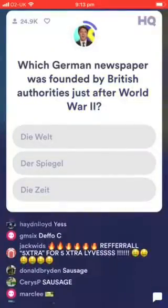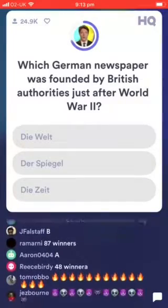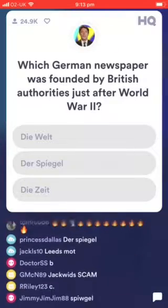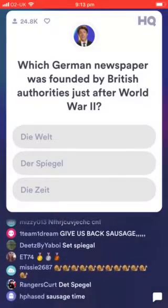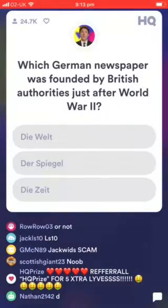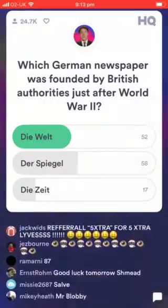Which German newspaper was founded by British authorities just after World War II? Die Welt, Der Spiegel, Die Zeit. Paper your way to a prize here. Der Spiegel was co-founded by a British Army officer, but we are looking for the fully British-founded paper here. It was first published in 1946, and then it was bought by Axel Springer in 1950. Written in German but covering the world's news, it was Die Welt for the win!